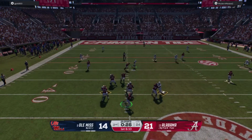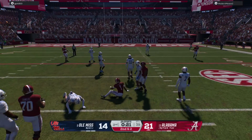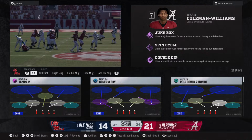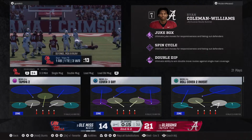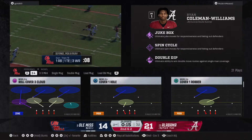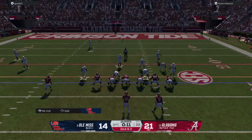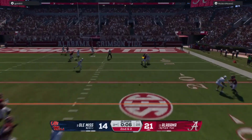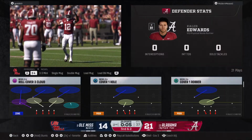Looking to throw on 1st down. Got away from trouble and got rid of it. Working the middle of the field, and it's complete. Makes the grab, but not quite enough for the 1st down, but a good gain on that play. Time dwindling away as they try to put points on the board right before the half. Again, it's Russell. Bringing the heat. The pass is incomplete, and the clock will stop with 5 seconds left.